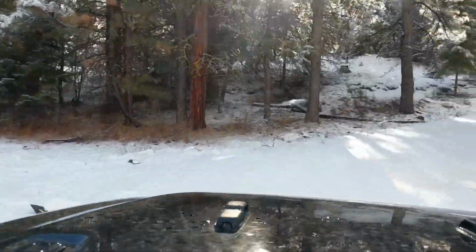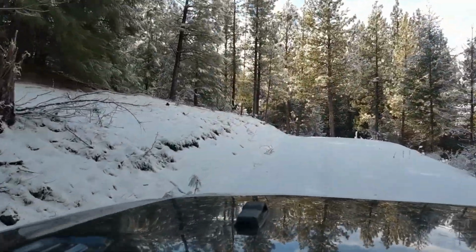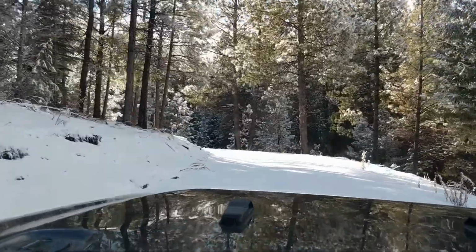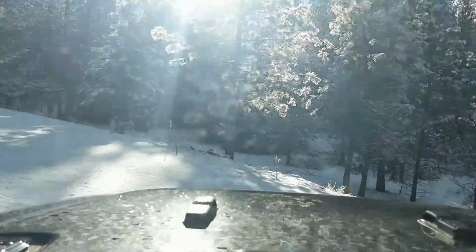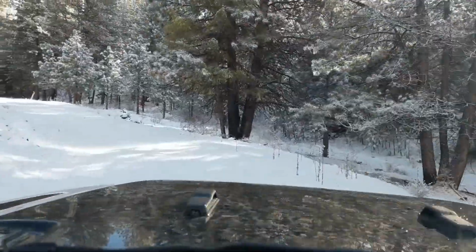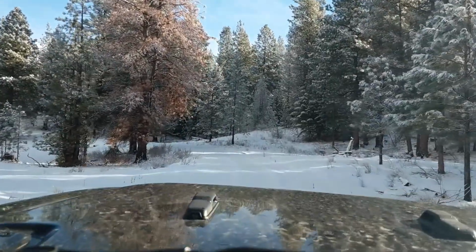Some roads take longer than other roads, but every road brings you to a different spot. Yep, so we're breaking trail here now in about 1 inch of snow, maybe 2. And we're going to find out where this road goes. Maybe build a snowman. Yes, that sounds good.